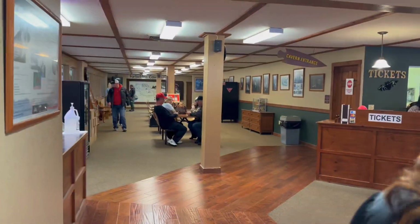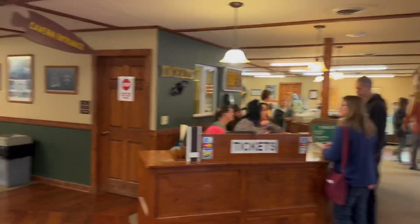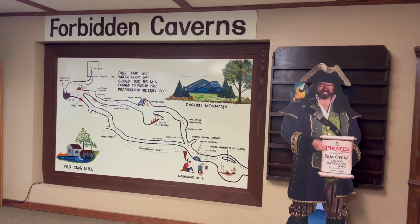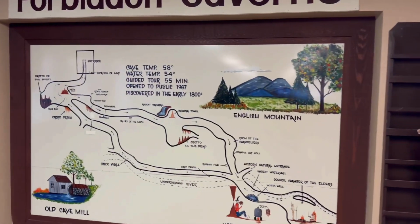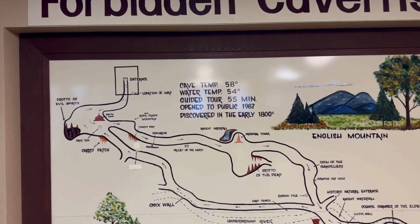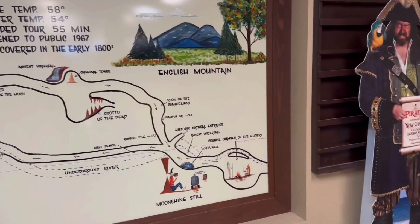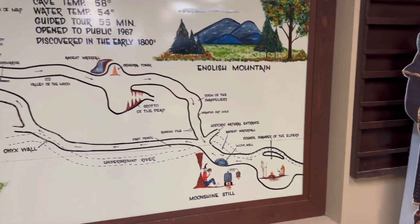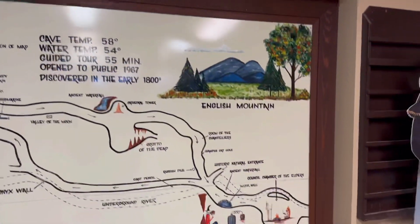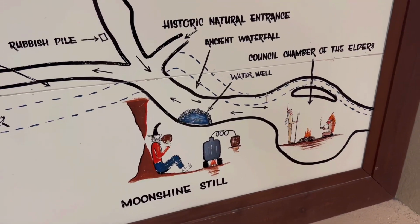All right, let's go look at this map back here. They have a gift shop over on this side. Oh, it gives you a little bit of history about what's going on here. So Forbidden Caverns shows where we're at, the entrance, and where we're going. Wow, look at that. Council Chamber of the Elders, Underground River. We're gonna see some cool stuff here, I think. Look at the moonshine they were talking about. Oh yeah, they have Moonshine Distillery. I guess we're gonna pass by one of those.